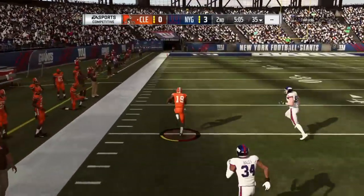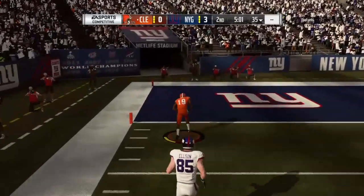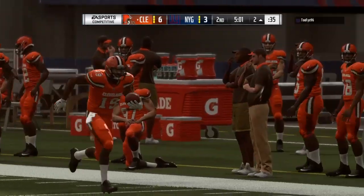And some room to maneuver. Brashad Perriman off to the races. And all the way in. Touchdown. Cash in for 6.